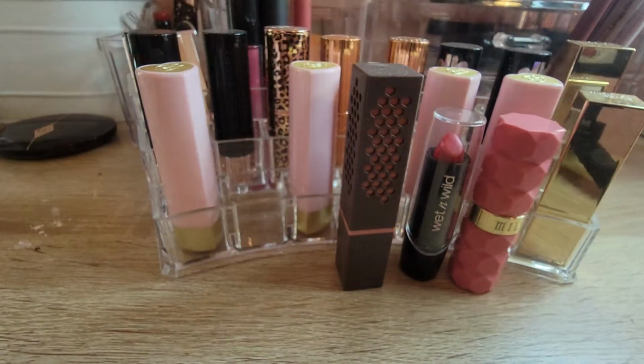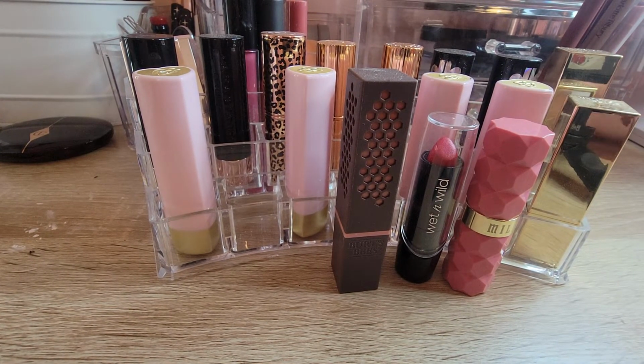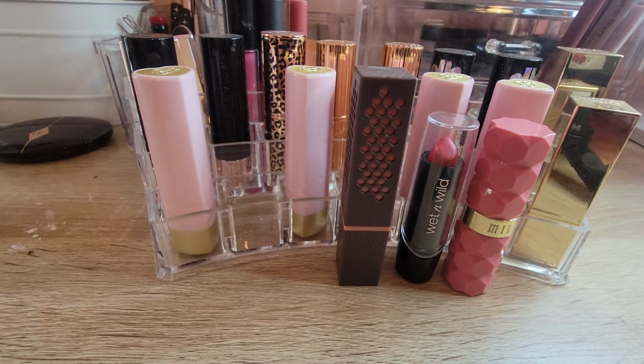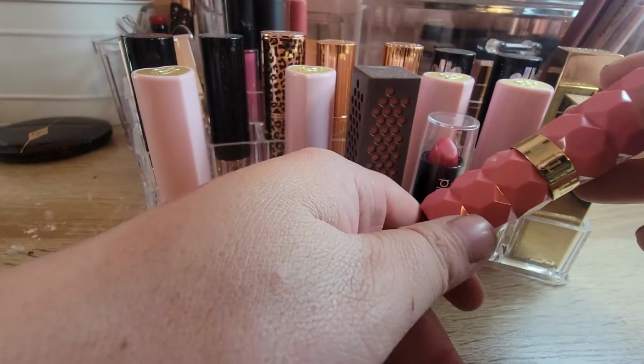Let me see if I can pull this apart. Oh my gosh. It's a really pretty light brown mauve color. It's like a lip balm made into a lipstick. It's very pretty, so I'm going to keep that. I just don't reach for it as often because I have so many colors like that, but the formula is amazing.